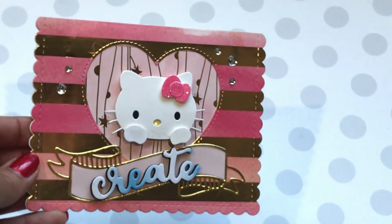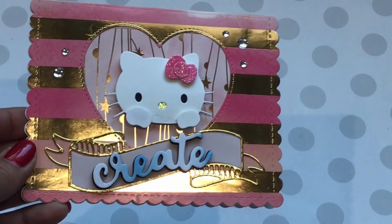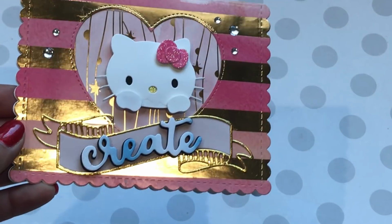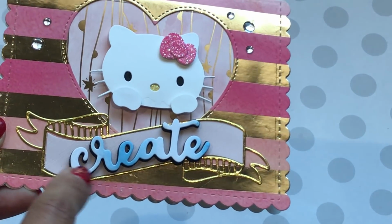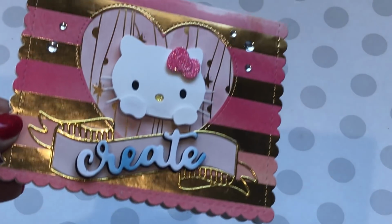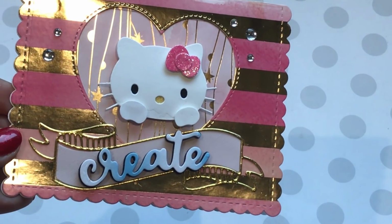absolutely adorable. And then here is the other card that I made. I did haul some paper. I'm going to share that paper with you in just a second, but I used the little Hello Kitty die and that banner, and I'm sorry it's so shiny. It looks like that, and it has the word create. It is popped up on foam for dimension, and I used some glossy dots from Pink and Main, and I think it came out absolutely gorgeous.